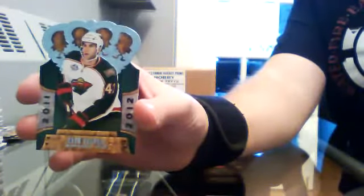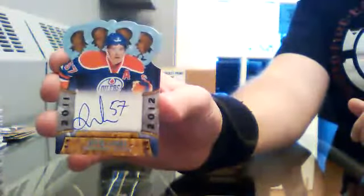Insert for the Minnesota Wild of Drew Bagnall. And an auto for the Edmonton Oilers of Anton Lander. Decoy. Phyllis, I got something nice for you. Base.